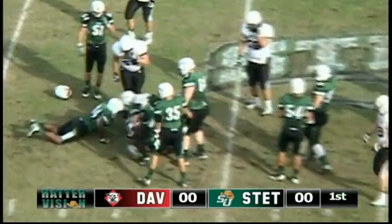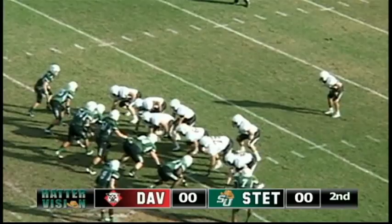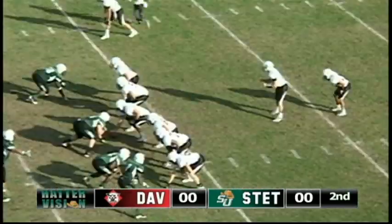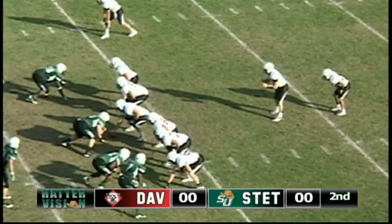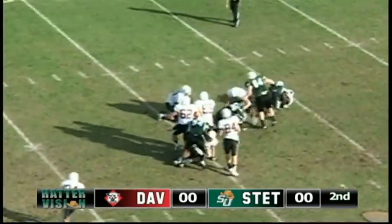My goodness, right at the handoff. Now tight ends are double. Two receivers are split on the field. Kirkup will hand it away. Big hit in the backfield. Moving right to left. Kirkup takes it from the pistol, looks to his right, pump fake. And it's sacked by the Payne train.